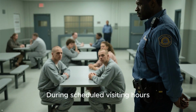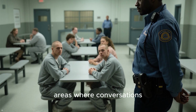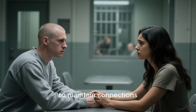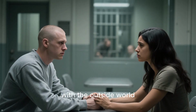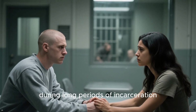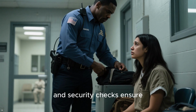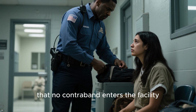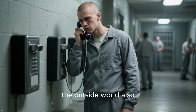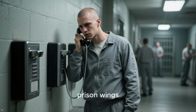During scheduled visiting hours, inmates may meet relatives in designated visitation areas, where conversations take place under supervision. These moments allow prisoners to maintain connections with the outside world, offering encouragement and support that can be vital during long periods of incarceration. However, visits are tightly controlled, and security checks ensure that no contraband enters the facility during these meetings. Communication with the outside world also takes place through monitored phone systems installed within the prison wings.